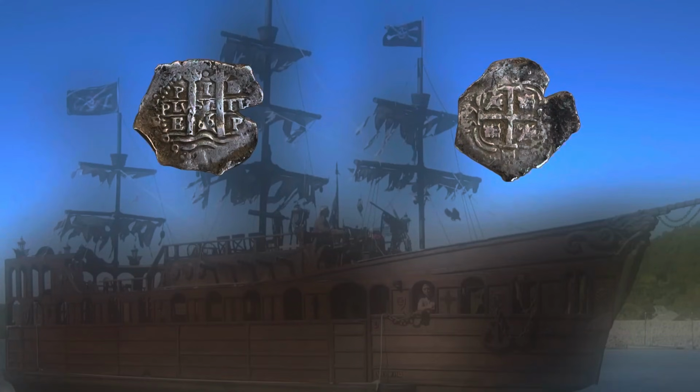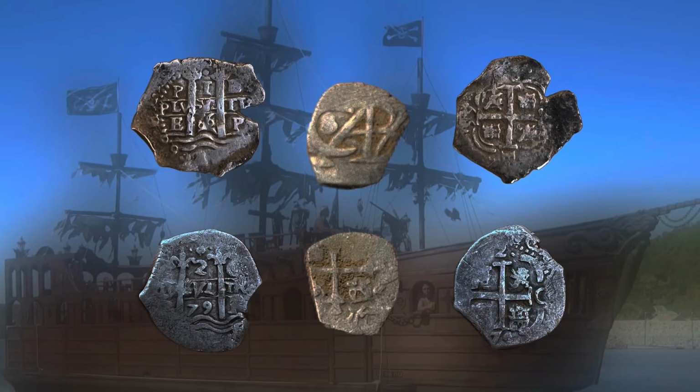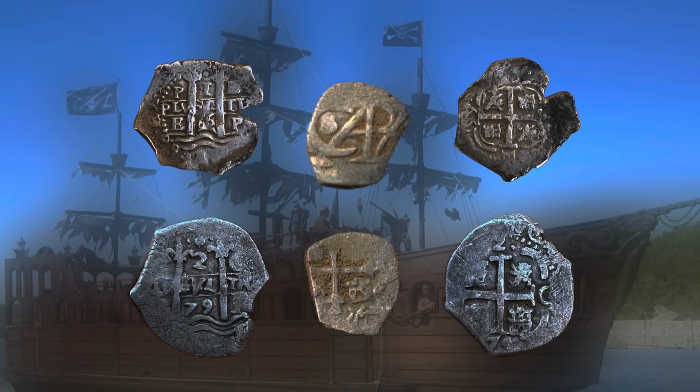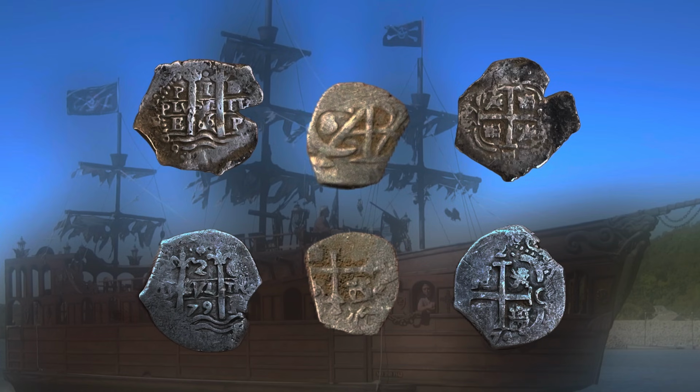And of course, if that wasn't enough, not 1, not 2, but 3 Spanish cobs. Mine from 1666, Doug's 1679, and Matt's dateless piece, but also going all the way back to the 1680s. None of us have ever found a Spanish silver cob before, and we pull 3 from this little tiny section of farm. Absolutely unbelievable.